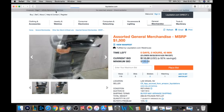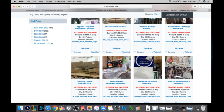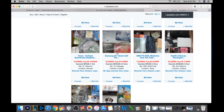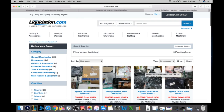And so there's multiple other pallets that you can go through and look through and find some that might be of interest to you. And then as we keep scrolling down, we see Samsung TVs, current bid of $470. I mean, this site has everything. But remember, 25% right off the top is no good. So that's how the liquidation and Amazon pallets work. I'm sure there are many, many other sites. I know of a couple, but these are the ones most people are familiar with. And I just wanted to pass them on in case anyone wanted to dive into this world.